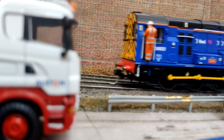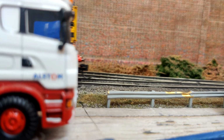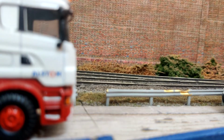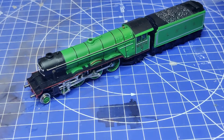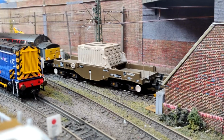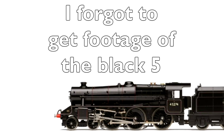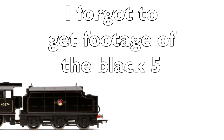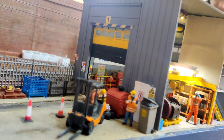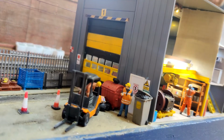Moving further down the hall was another layout with a much more modern yet much less based on a real place maintenance depot. This served both diesel and electric locomotives, with stock such as Class 91s and 92s working alongside Class 66s and 37s, and a resident 08 to help out. A Black 5 could even be seen with a peek behind the curtains, but this sadly didn't feel like working today.